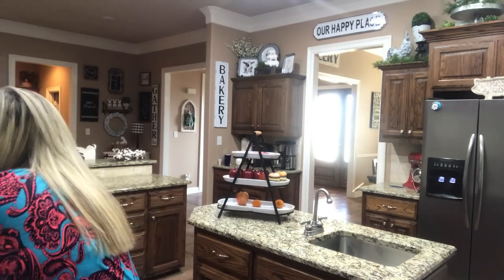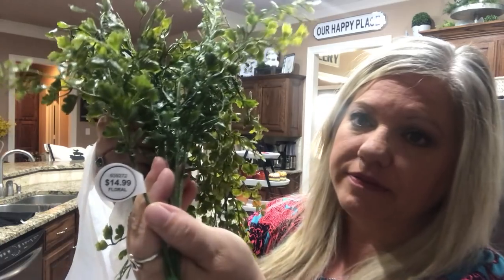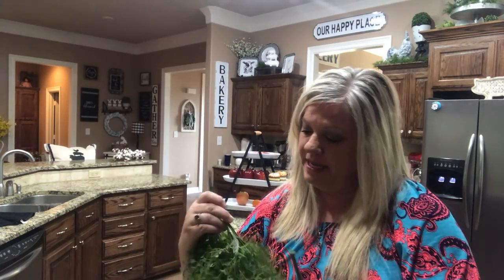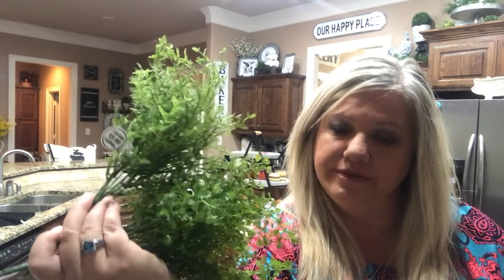They also had their greenery and their flowers half off. So I got this one to probably lay in that china cabinet just to add some color. It was $14.99 and it was half off. And then I just got a whole bunch of these little picks. And these were $5.99 and 50% off.